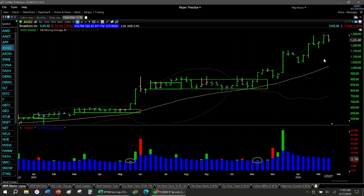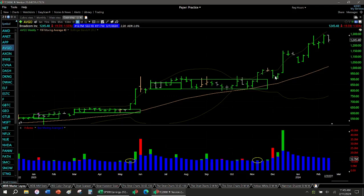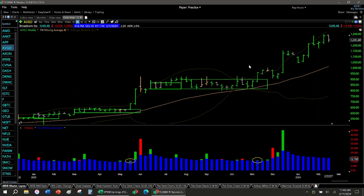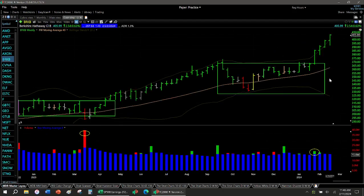Now, let's say you were super bullish on Broadcom. Maybe you trade it if it hits this high level, or maybe you've held it here and you think maybe it's time to sell some. Well, this signal helps guide you. Breakout higher, a little bit of volatility, not the best follow through, but oh yeah, here we go.